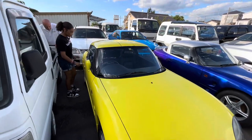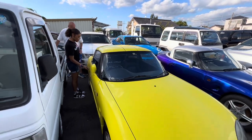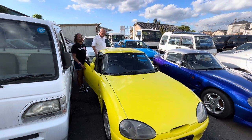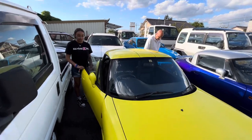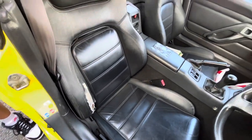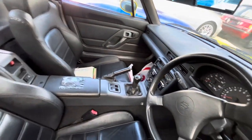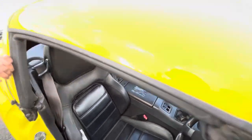Here we have this 1993 yellow Suzuki. Like yellow green? Oh, like neon? Yeah, I reckon. It's pretty clean in here, though. Is it? Yeah. Minus the rips in the seat right here. Well, I didn't see that. But, yeah, not bad, not bad.